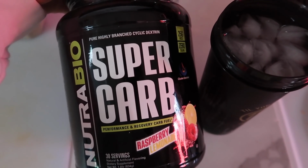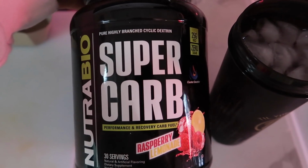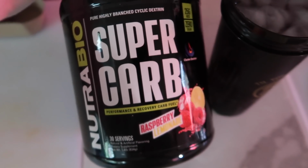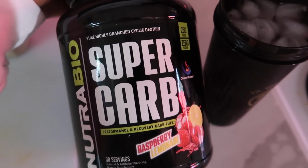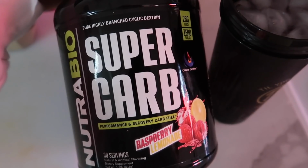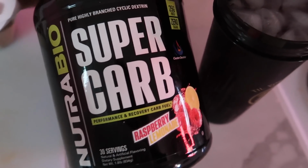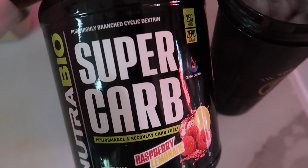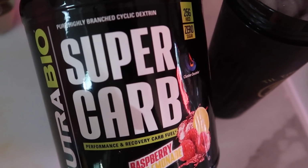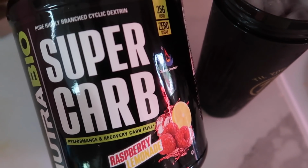Okay, so I'm getting ready for the gym. I've been taking this super carb raspberry lemonade the past, I want to say 4 or 5 workouts. Honestly, I don't know what it does, but fingers crossed it gives me good big quads. But yeah, you just basically drink it similar to a BCAA, where you drink it during your workout. This flavor is really good, but so far no drastic results.